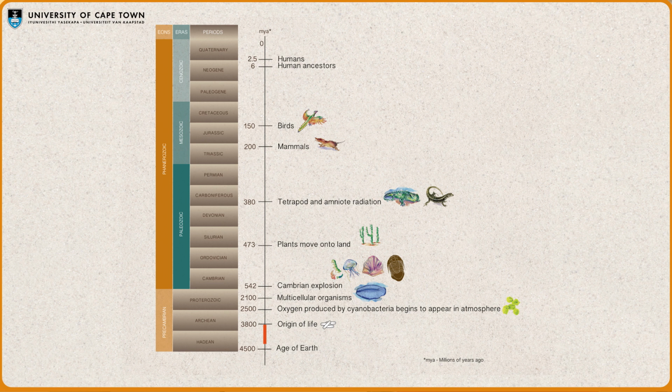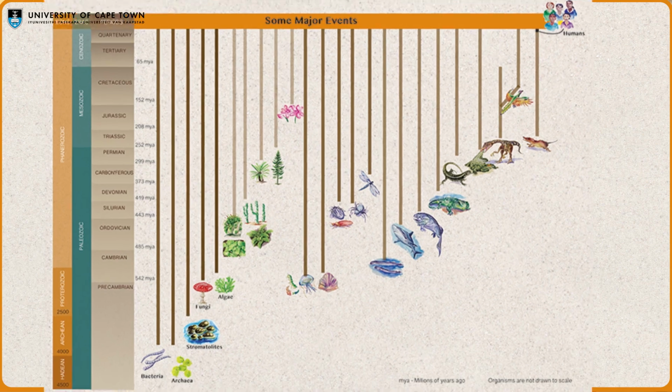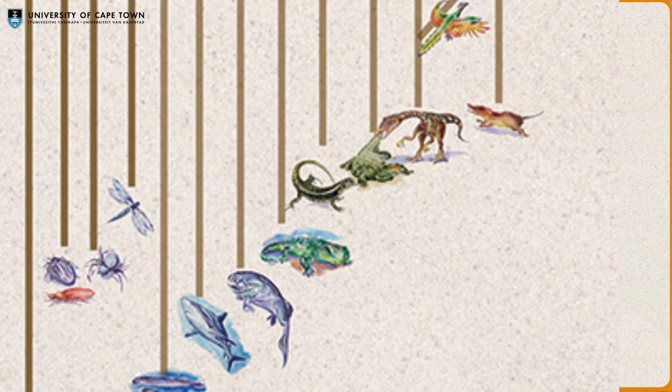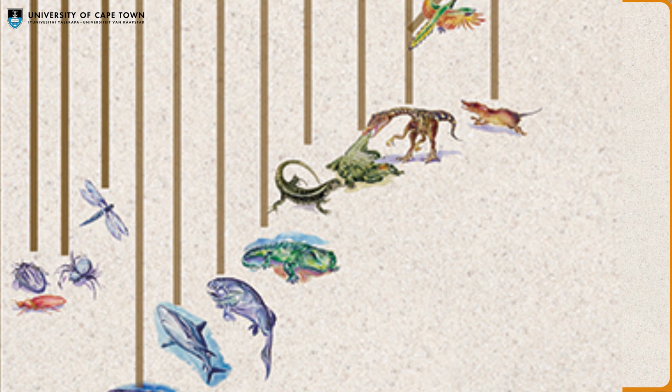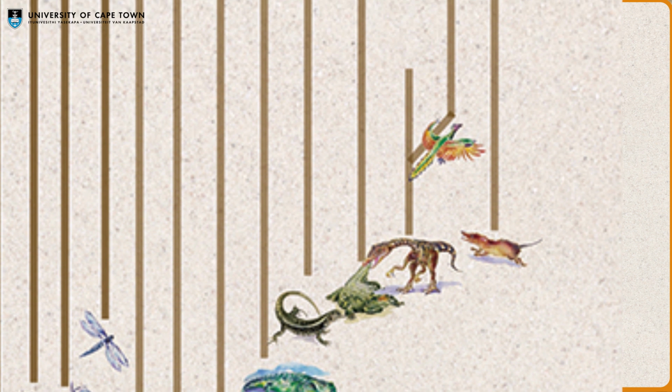Thereafter, we see the movement onto land as very significant. First, plants make this move about 473 million years ago, and then animals move onto land about 380 million years ago. A very important step in the evolution of vertebrates is the development of reptiles. And they become the amniotes, which later we'll see give rise to the mammals as well as to birds. And this happens about 350 million years ago.